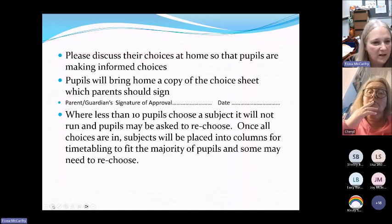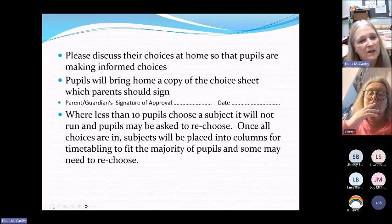One of the things that I would say is once we get all the option choices back, they're put onto the system. You will see, for instance, that everybody chooses a science, but I only have 7 science teachers, which is 140 places basically. So not everybody can go to science at the same time. So once we've got all the options in, what I do then is sort it into columns, so that I can accommodate the 200 pupils that are in second year into every column for subjects.